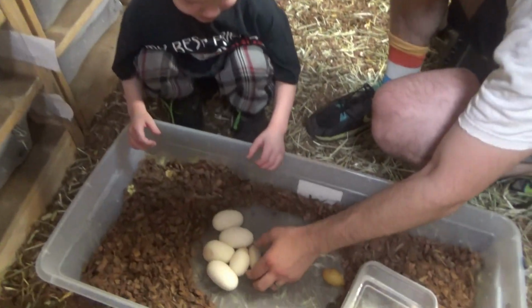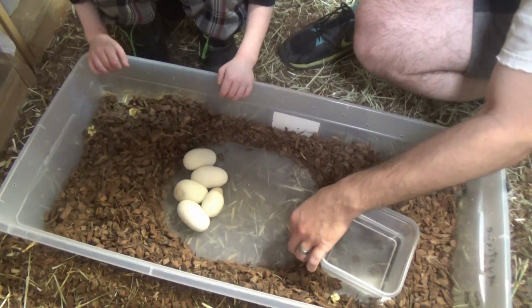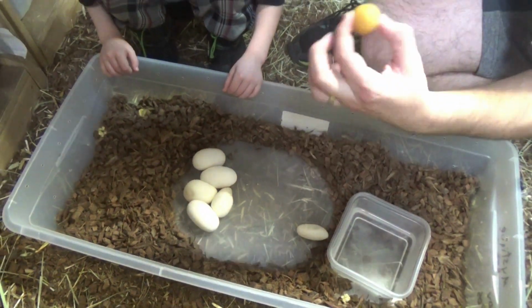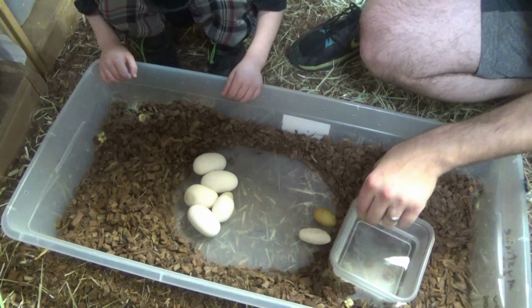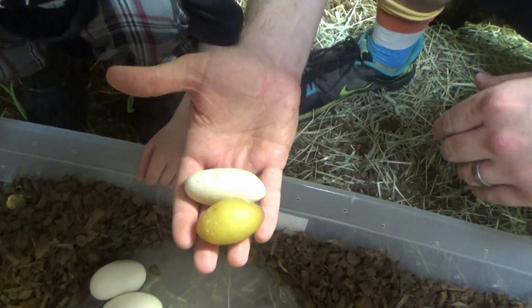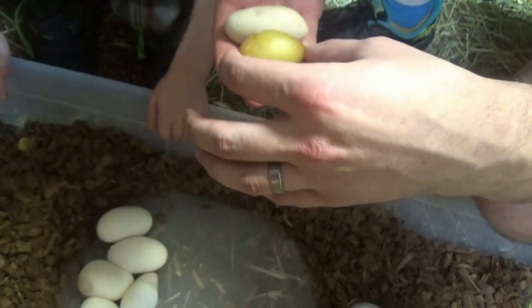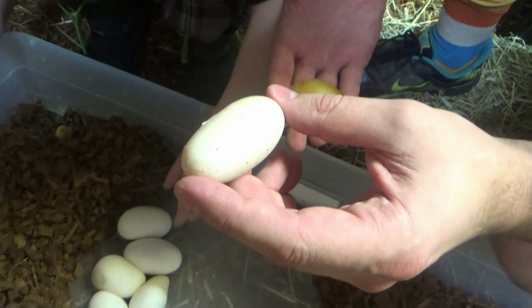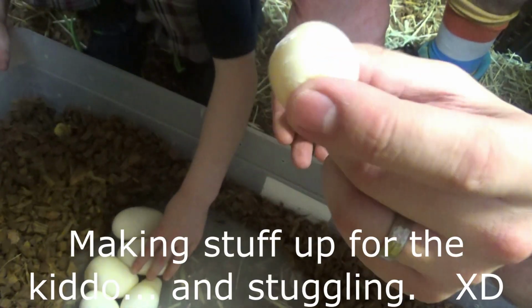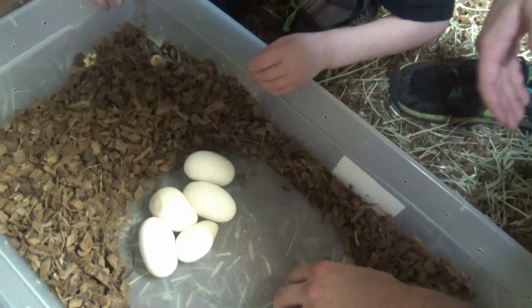So here's another slug. So we don't need that one. It's different colored than the slug. Ugh, that's a little freaky. Look at it. That's a slug and that's a slug. But they are two different species of slug. This is the yellow land slug. And this is the Peruvian forest slug. Weird shape. Yeah, that's called a boob egg.